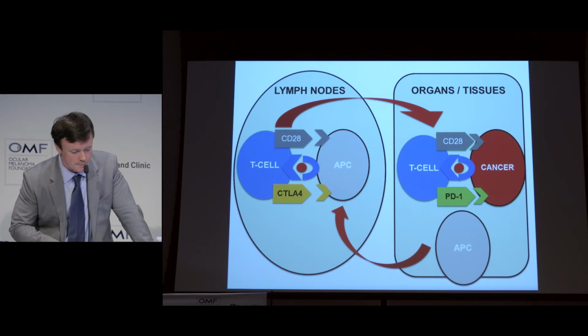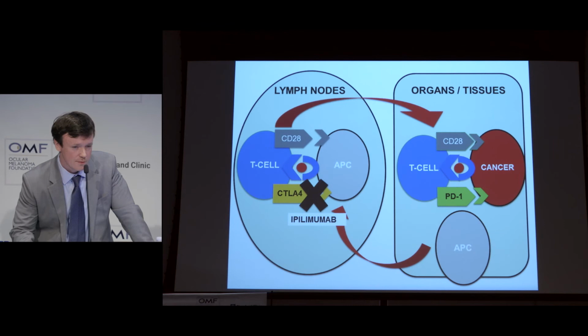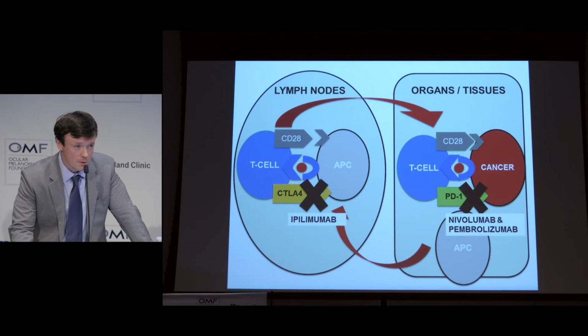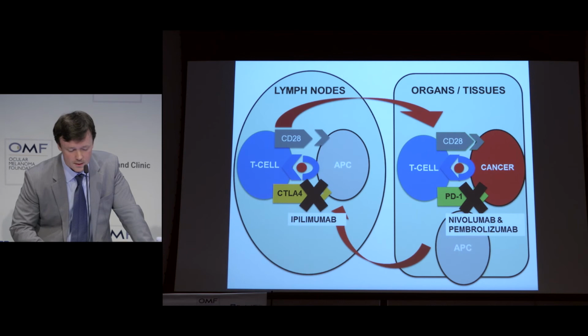So this is where ipilimumab works. It's even hard for us to say. It binds to and interferes with the function of CTLA-4. And what this does is it shifts the balance in favor of turning T cells on and telling them to go out and fight cancer cells. Likewise, PD-1 drugs will turn PD-1 off and again shift the balance in favor of fighting these cancer cells. These drugs work on their own, they work in combination, and the field is going to change, I think, pretty dramatically in the next year or so as more data comes available.